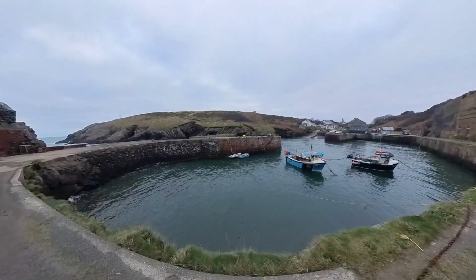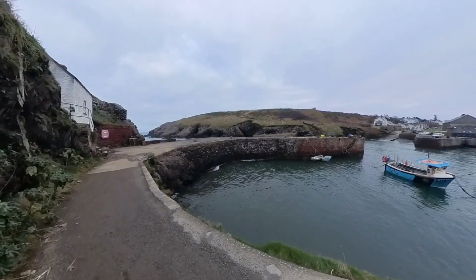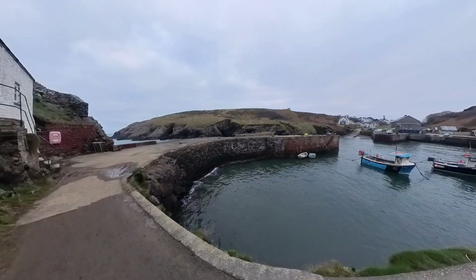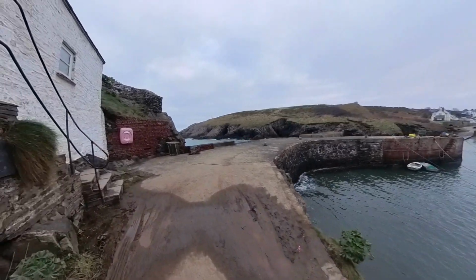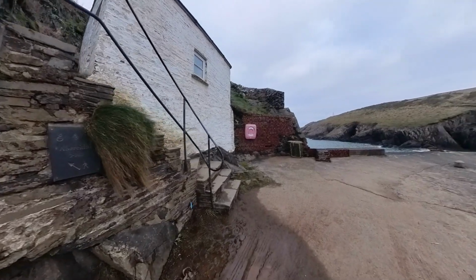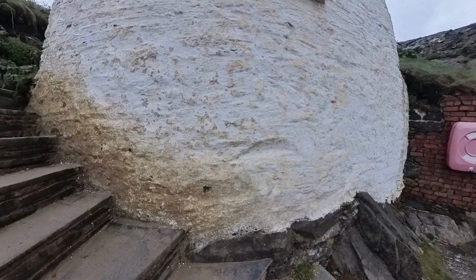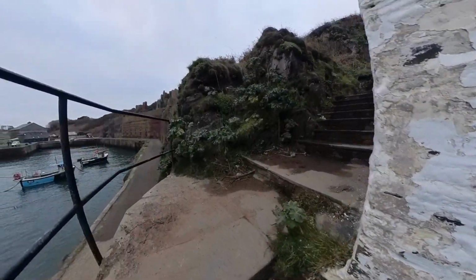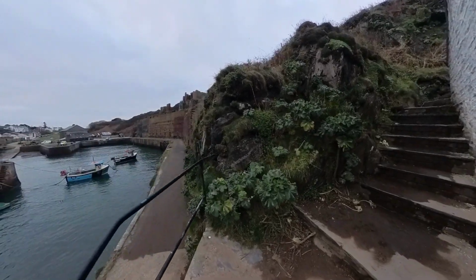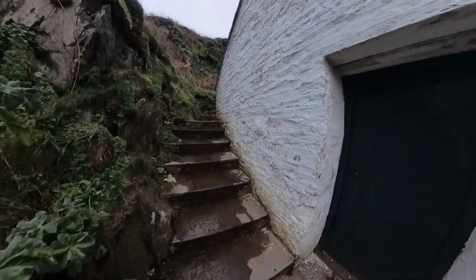So we're going up to where there's a pump house, and then we climb some steep steps onto the footpath. Aberidi, 2 miles, it says. So here we go, steep steps, the start of the morning. Looking at Porthgain behind us.